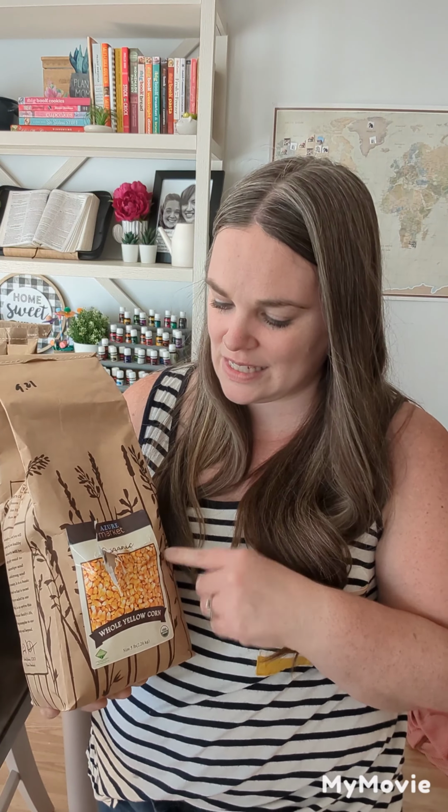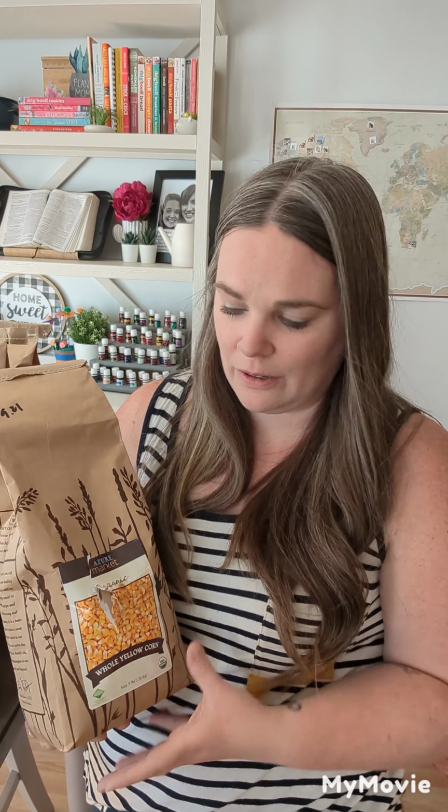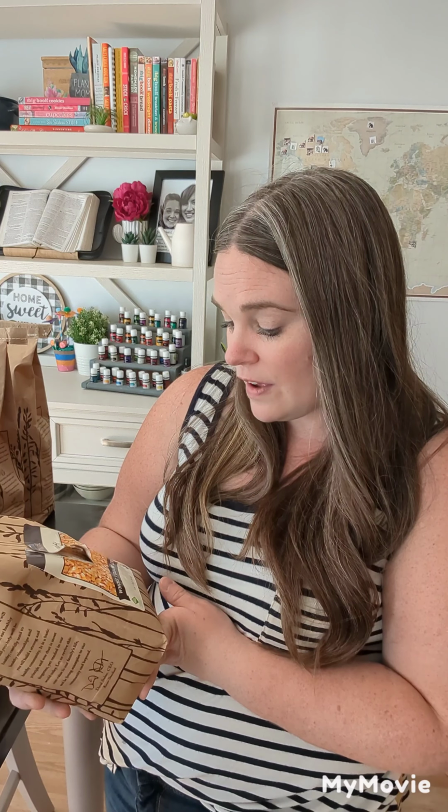This next one, the label's a little messed up because one of the things that went yucky in the box was on top of this, but it only got the label. I peeled it away to make sure the bag was still in good shape, and it really is. So this is 5 pounds of whole yellow corn for $9.21. And this I can grind for cornmeal.